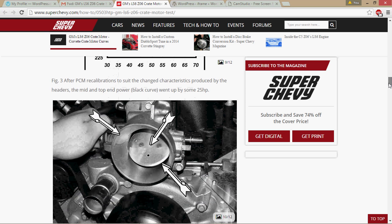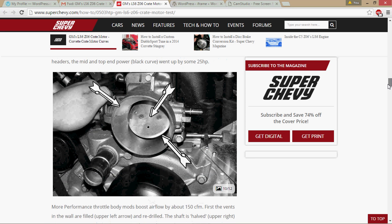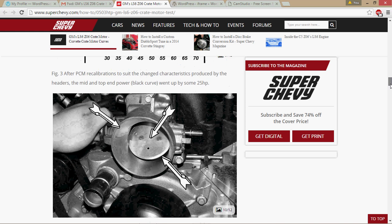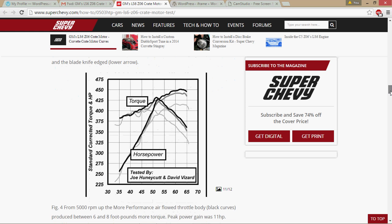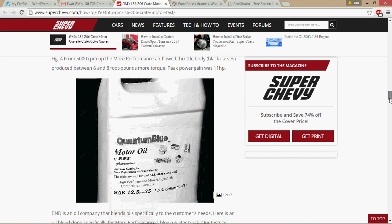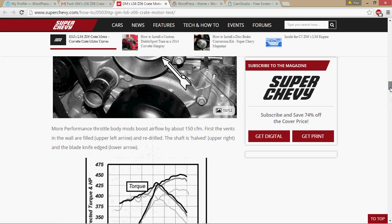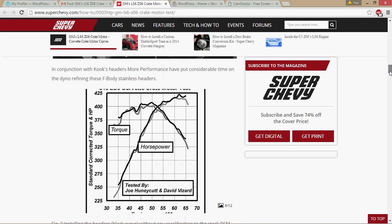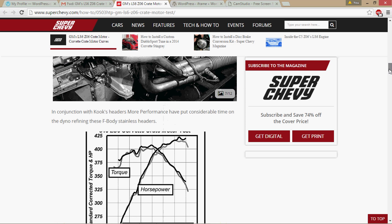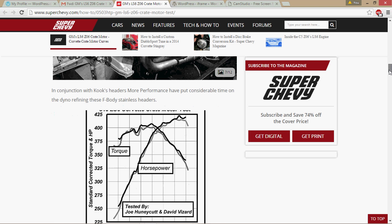They also did some additional modifications to the inlet for the intake and the throttle body, and they got a little bit more horsepower. In the end, this motor ended up with 450 horsepower. It was 416 from the factory, from GM. With the headers alone, they got another 25. They tweaked the throttle body and got a total of 450 horsepower, which I find is nice for the LS6.